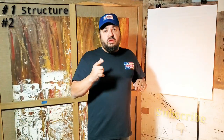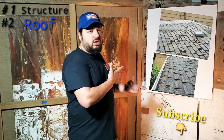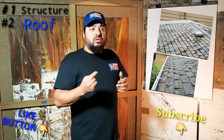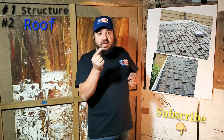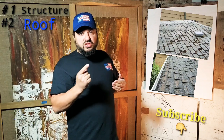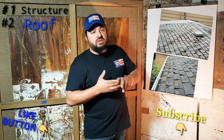Number two, your roof. Here's some examples of bad looking roofs, okay? You have old roofs that you can see the age in them. Look for the layers. Look at the edges, see if there's more than one layer of shingles on top of the roof. So I've actually seen a house that had 7 layers of shingles on them, and it was ridiculous. The roof was sagging from the weight of those shingles. All right, so don't get caught by that.